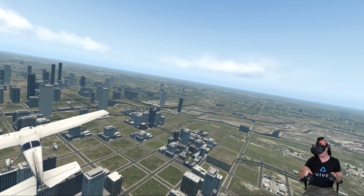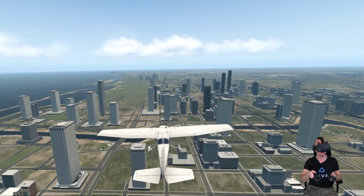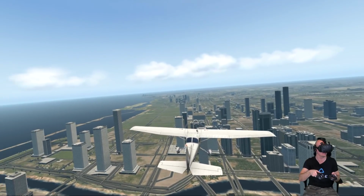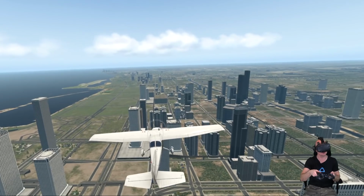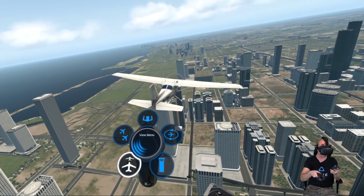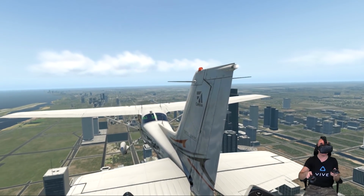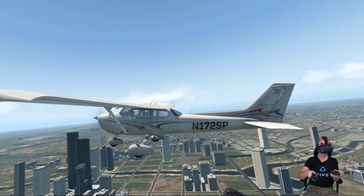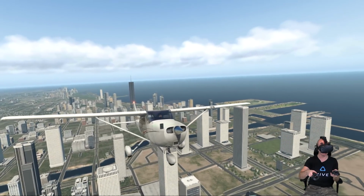Wow. And if you have the game details on high, I think you're gonna get more buildings and more detailed Chicago as well. This is just medium settings, guys. So this game could look much, much better. Okay, let's jump into the view options again. We can have a ride along. Oh, so we get a little bit closer to the aircraft, as you can see. We can still rotate it around. Wow, this looks so nice. Look at this.